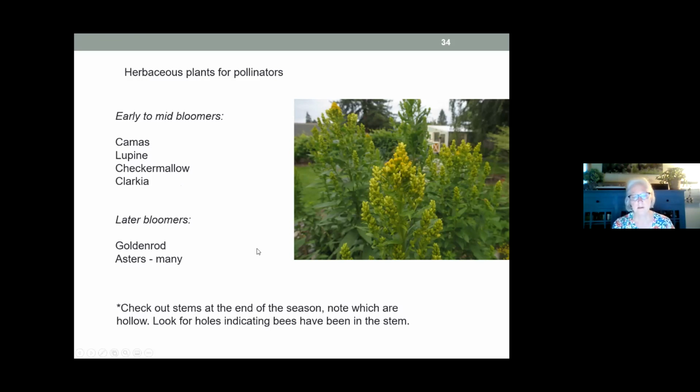Asters, there's a lot of aster species in the Northwest that are native, from short ones, when I say short, maybe like a foot or 2 feet tall, to ones that are 6 feet tall. So just depending on your situation and what you can have room for.